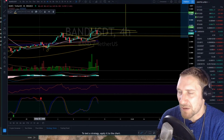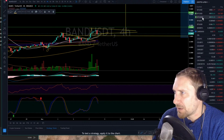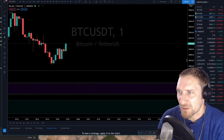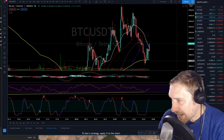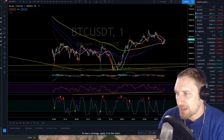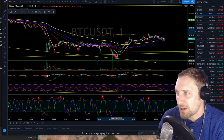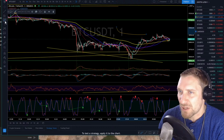Wow, Band is making a move. Everything seems to be making a move. Looks like Bitcoin is maybe flip-flopping its way back into the channel. Let's look at the 1 minute. The 1 minute just had a nice little dump back down to 18,861. Might be a nice time to pick up some Bitcoin again after that nice dump. Beautiful dump, huh? Now you have your inverted head and shoulders yet again.